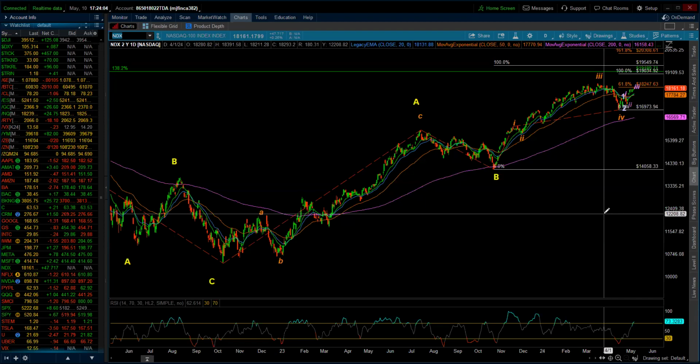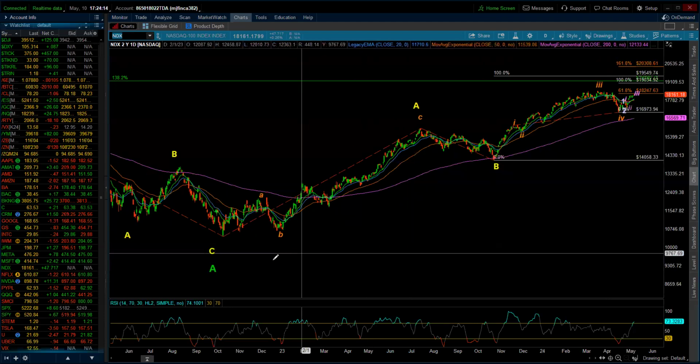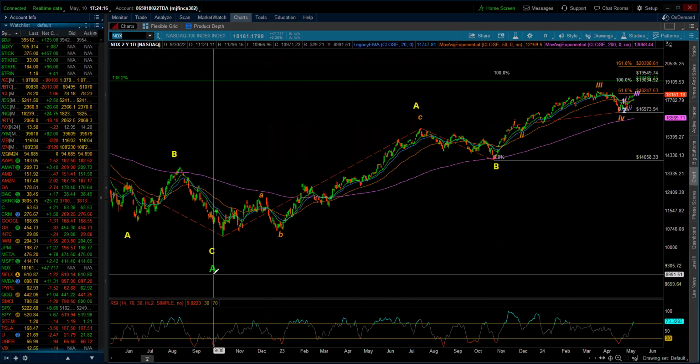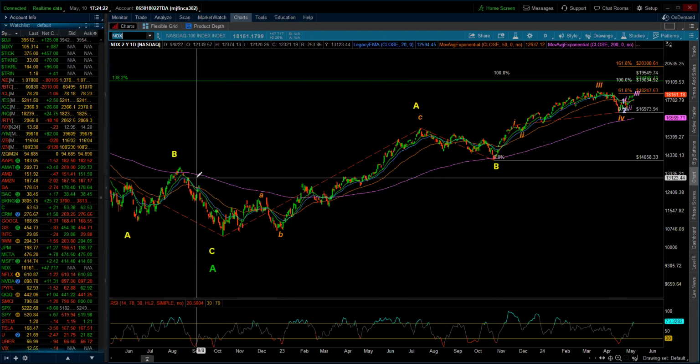Okay. Over in the NDX, in this cash market, we're looking at the daily. The bigger picture truly remains the same for me. But again, as I mentioned in the SPX, or the S&P 500, there is an alternate and it's sitting out on the edge. It would suggest that this ABC that we had off of the all-time highs, which again, in this market, I believe was in November of 2021, and then secondary in January of 2022.